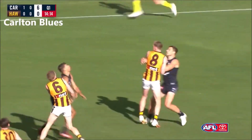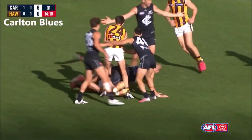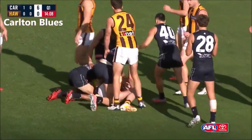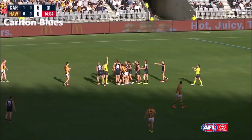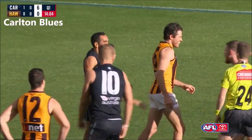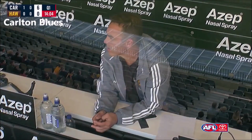Curnow got Doherty going. He's been getting plenty of attention from opposition players of late. Martin was a target, so was Mackay. They both flew. Frost, did he take them on? He did. That's a great start for Carlton. That'll be 50. There's a ruffle of the head. Not a big fan of that one.